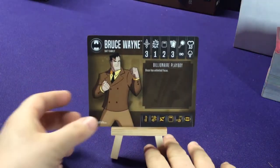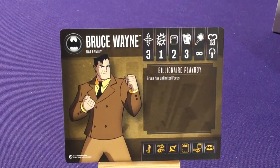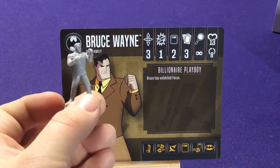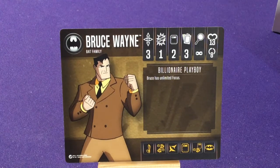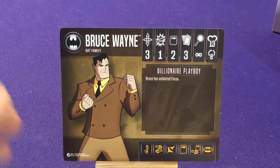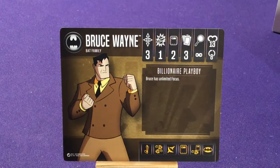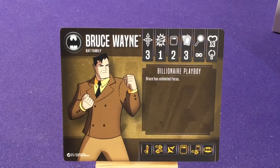So, one very cool thing about this one is we're going to get Bruce Wayne. Here we have a Bruce Wayne miniature. He's all ready for fisticuffs. So you can play as Bruce Wayne. He has his own set of dice, but I believe they're the exact same as Batman's dice. I don't believe he gets his own. He doesn't get to use the utility belt, which makes sense. But he has unlimited focus, which basically means he can use whatever he needs to use for focus to do stuff.